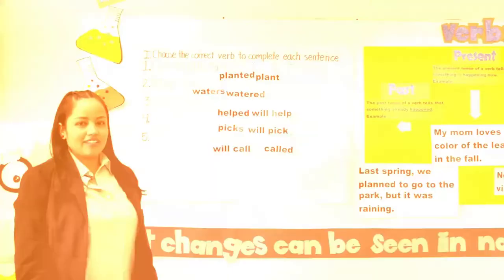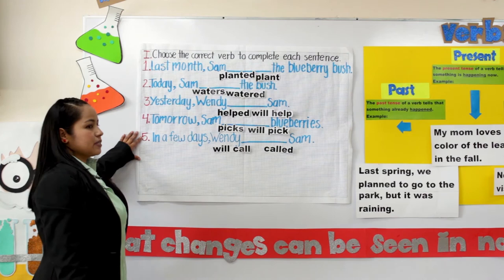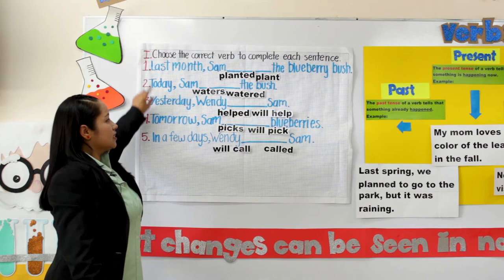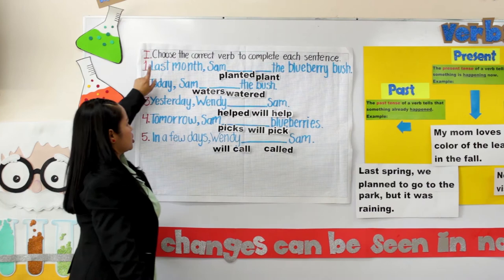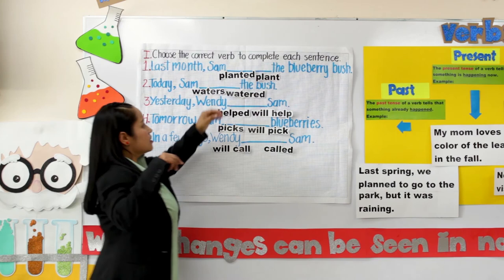Okay, this is our last work. We are going to practice our verbs. Choose the correct verb to complete each sentence. Number one, last month, Sam planted or planned the blueberry bush. Last month, we are talking about the past. So I'm going to use planted with ED.